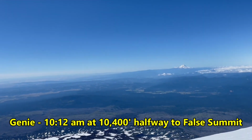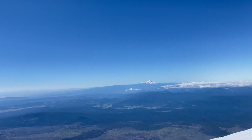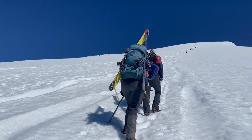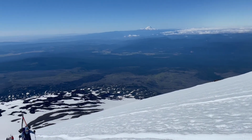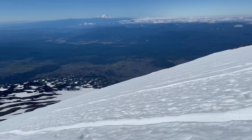So, 10,739 meters, something like that. Got a ways farther to go up this steep slope. And it's a quarter mile across and 800 feet vertical to the summit. So just up to the right on the way in.